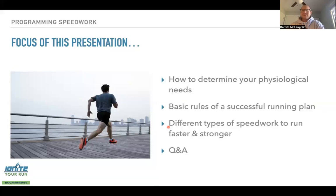So focus of the presentation today: how to determine your physiological needs. What I mean by that is, do you need to get faster or do you need to improve endurance? We always say we need to get faster, and I think we say that to a fault, not really understanding what we need. So hopefully we can better clarify that, because you can go in two separate directions or a combination of both, which would probably help you see better results from a running standpoint.